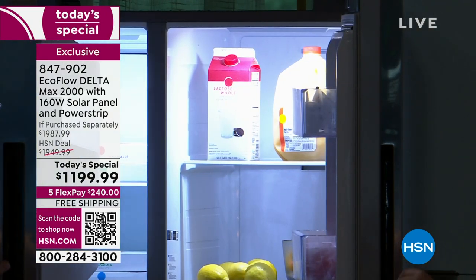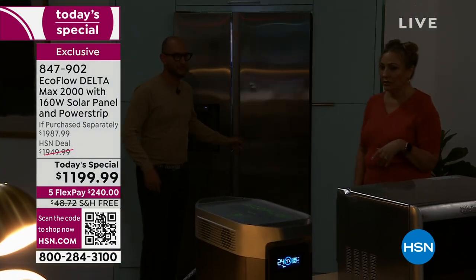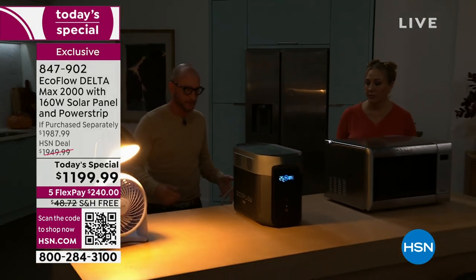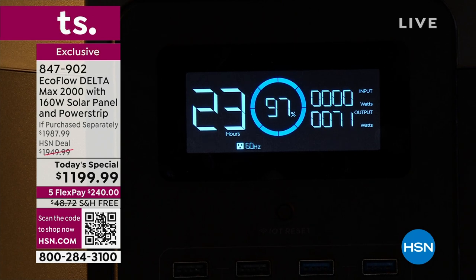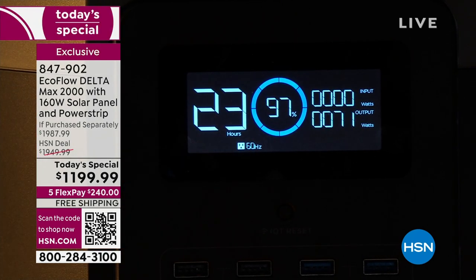And will it say how long it'll power the refrigerator for? Yes. So when we come back over here to the display, this is the nice part, you don't have to sit there and guess how long it is going to run your refrigerator for. A full day. Nearly 24 hours, that's at 97%. And by the way, that's with my light and my fans still plugged in. You're going to have almost 24 hours.